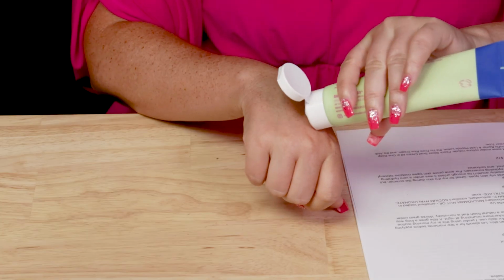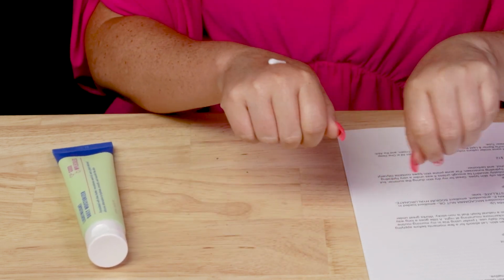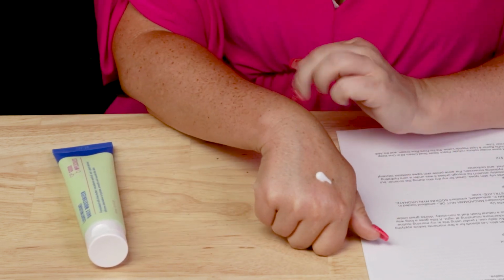So, okay. Next up, ease of use. I gotta start applying things to my left hand more because I'm starting to notice that my right hand looks much less wrinkly. Anyway, okay.